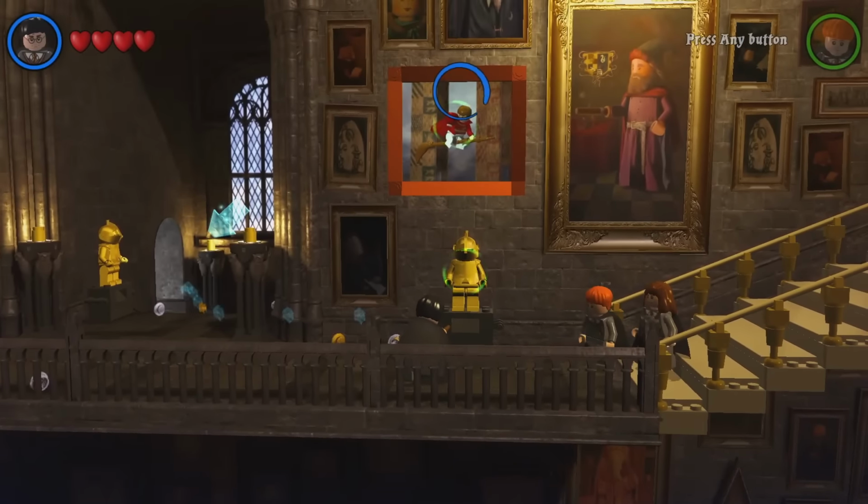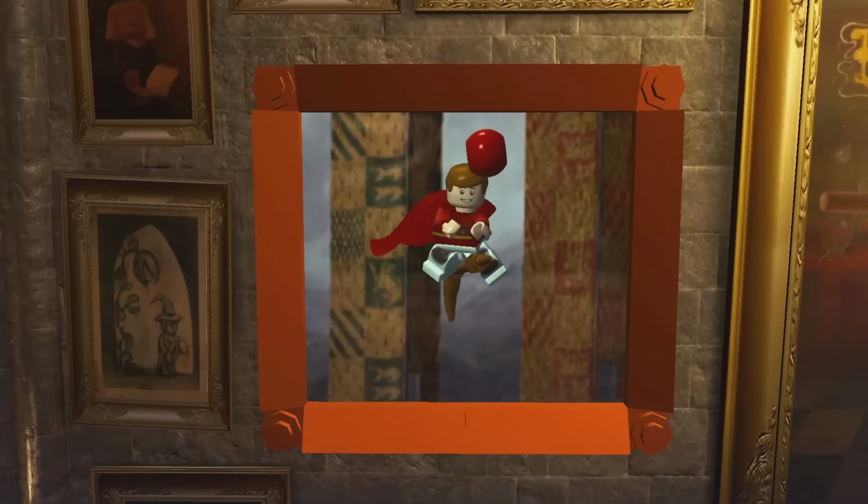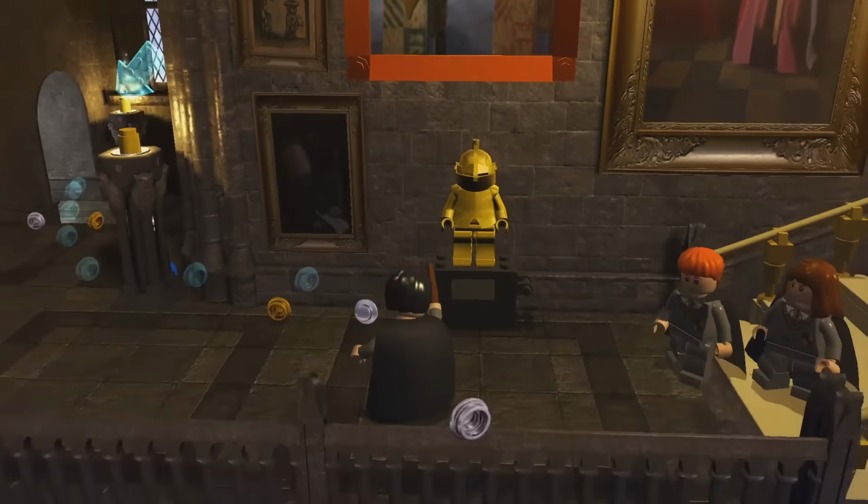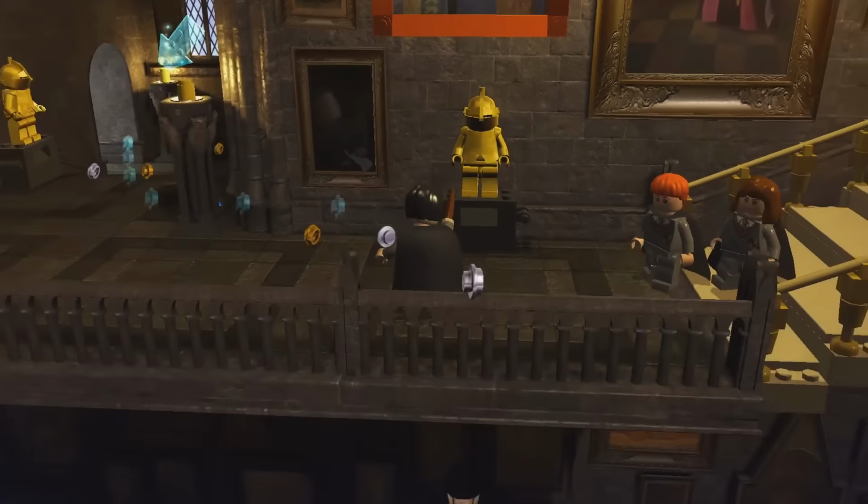Wait, you can cast a spell on this guy, right? And? Oh, he throws out a little red ball over there. The Quidditch player throws out that ball there. We collect that ball and get coins or what? Oh, something over here. Let's go. I not interact with this? Maybe Hermione can do it.